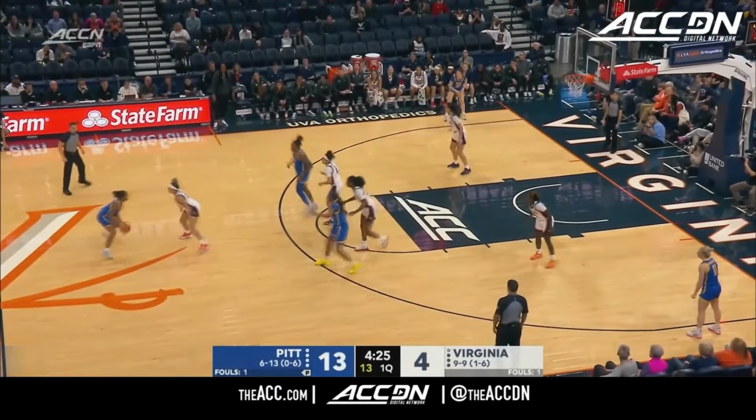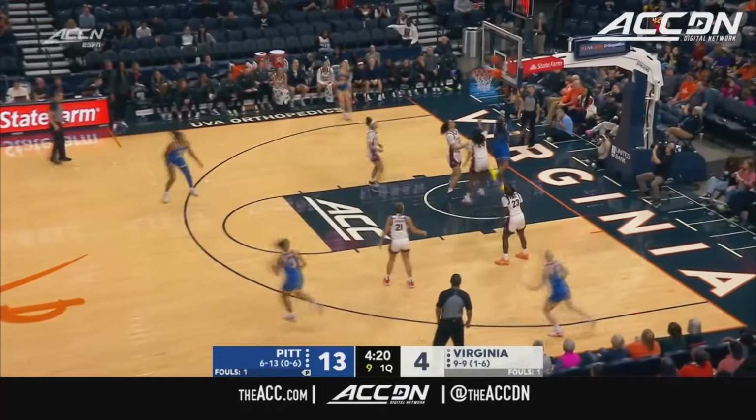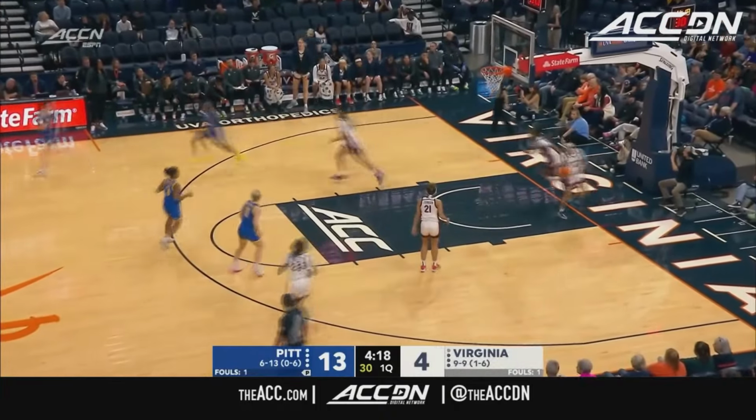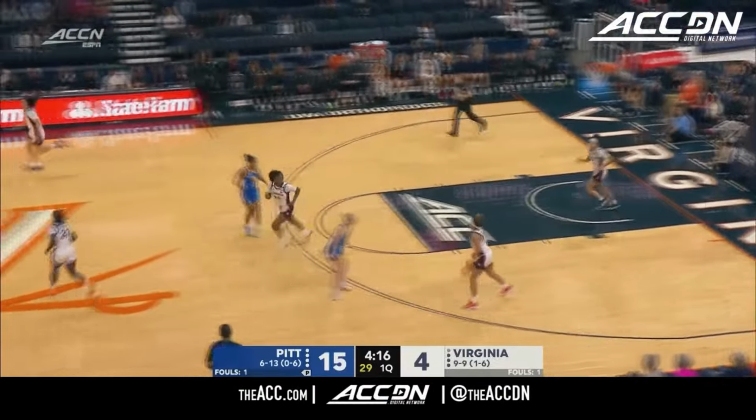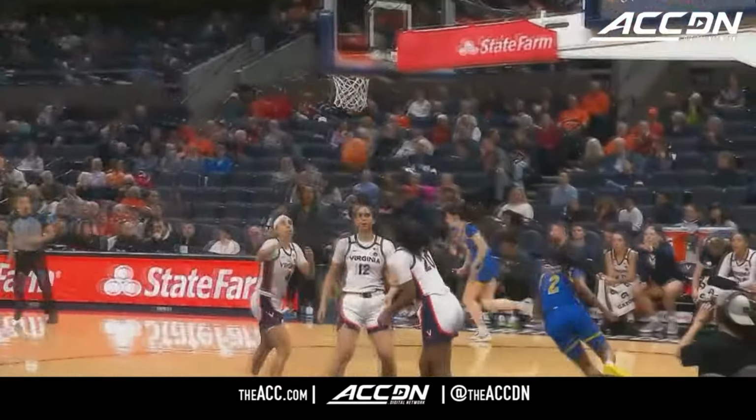That Pitt is actually pressing their ball pressure, making those passes harder than usual. King holds on to it and lays it in. There was a lot of pressure swarming her, but it didn't matter. Even going up against very aggressive defenses, right?